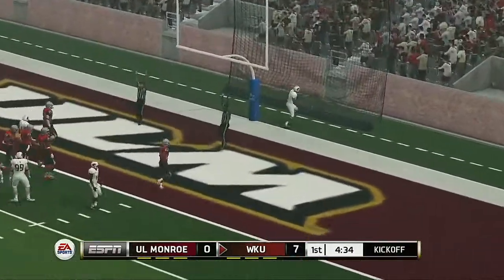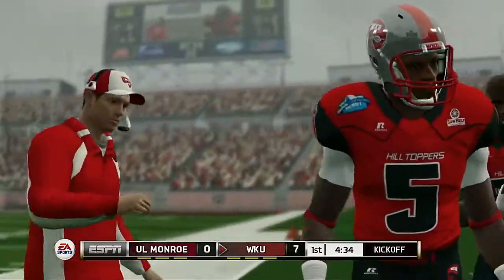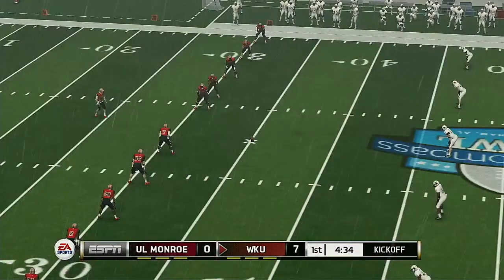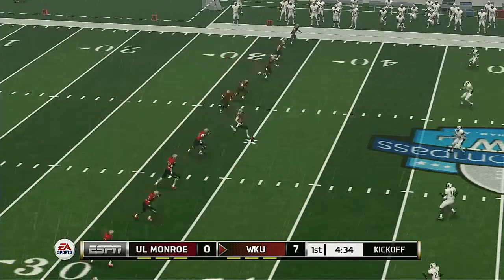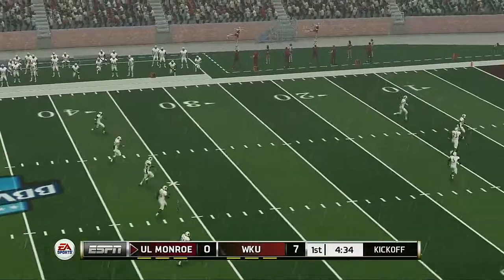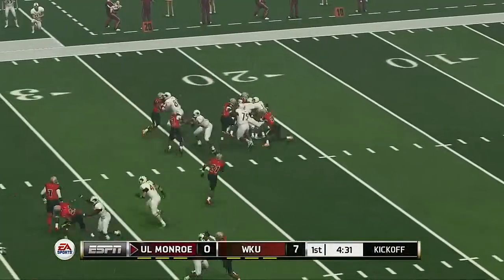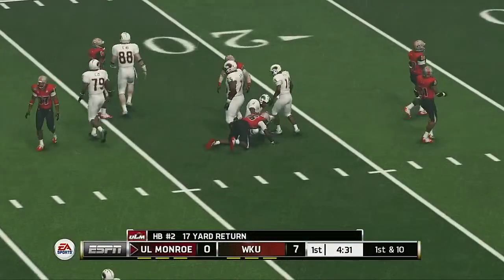He splits the uprights with the extra point. A quick two-play, 19-yard drive, and the result, 7 points. They line up to kick this one away. He's to the 20, and he's taken down at the 22-yard line.